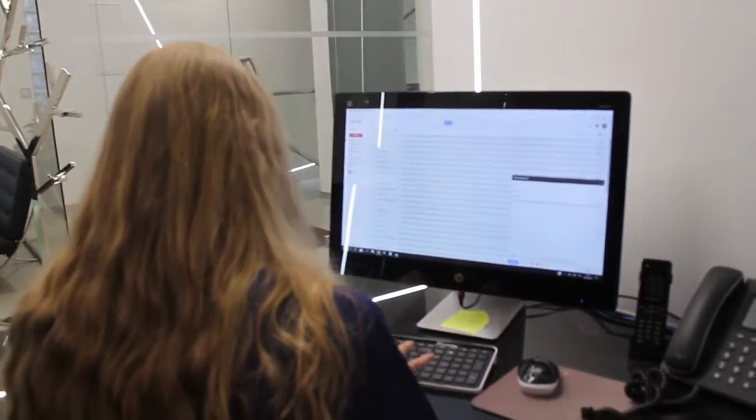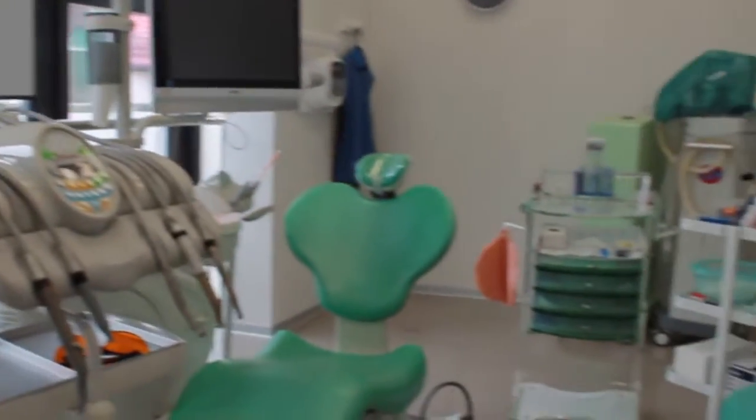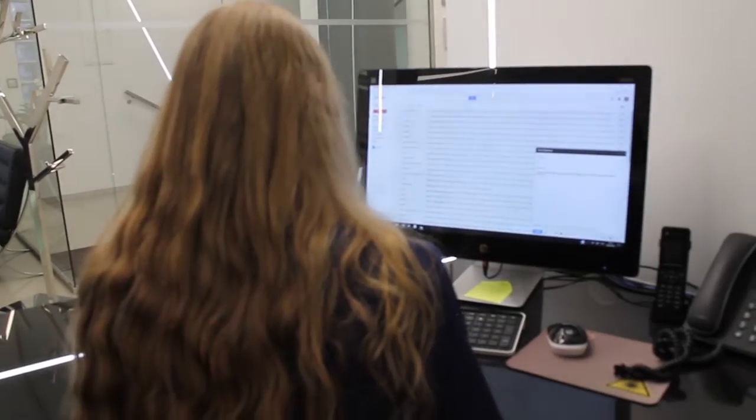She may request that the patients fill in the forms and ask about insurance, but may also contribute to easing patient stress by talking to them in a friendly manner. They also schedule visits, send reminders, file patient information in the records, maintain accounts and collect money for treatment.